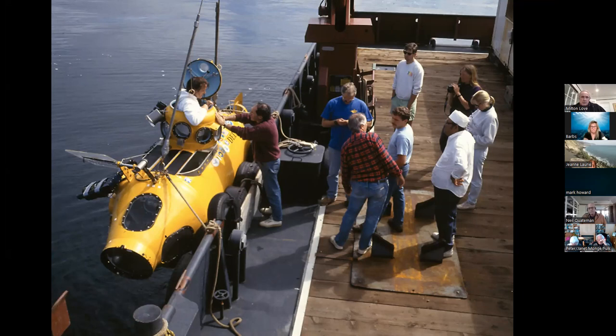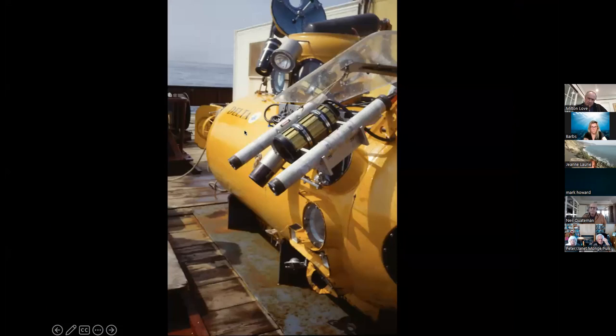Basically, the people, I assume, can see my cursor. The pilot sat amidships and looked out these ports. The observer was in the bow and looked out a port. Here's that port. There was a video camera. We used Hi8 for a long time, and then eventually a digital camera. There was a microphone right next to our mouth here.